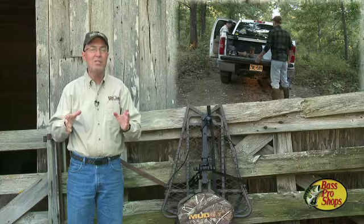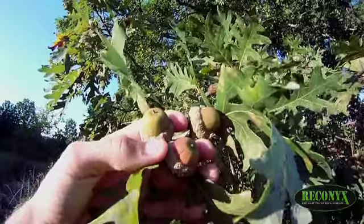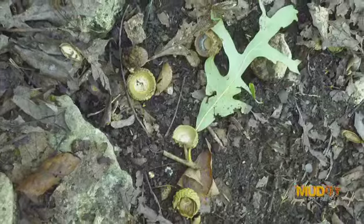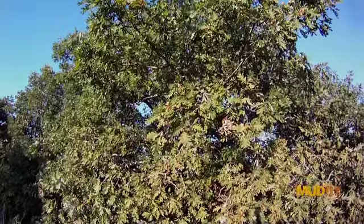Adam, Matt, and I were doing a little scouting this week. We found a big white oak in the middle of a patch of timber I don't go in much that's raining acorns. A lot of caps on the ground, a lot of crunchies where the deer have been biting acorns in half. And that's a great sign because acorns are just starting to fall here in the Ozark Mountains.